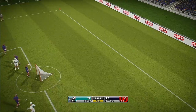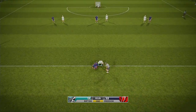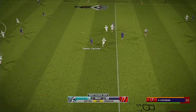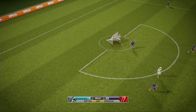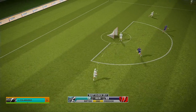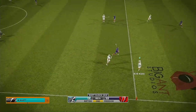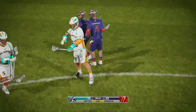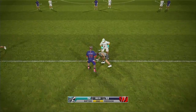Scores. Three in a row for the away team. The home team need to come up with an answer. And soon, every faceoff is important. Let's see who comes away with it here. Cochran wins it for the home team. Lou has a look. The ball goes to the ground. Lou overstepping, not doing his team any favors there. Klett with the bullet shot. Scores. 23 with the sniper shot from out wide.